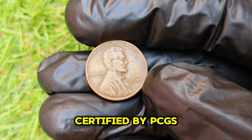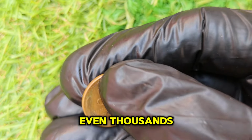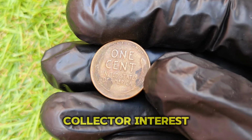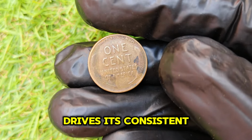High-grade examples certified by PCGS or NGC are often auctioned for hundreds, or even thousands. The coin's combination of historical significance, collector interest, and relative rarity in top condition drives its consistent demand.